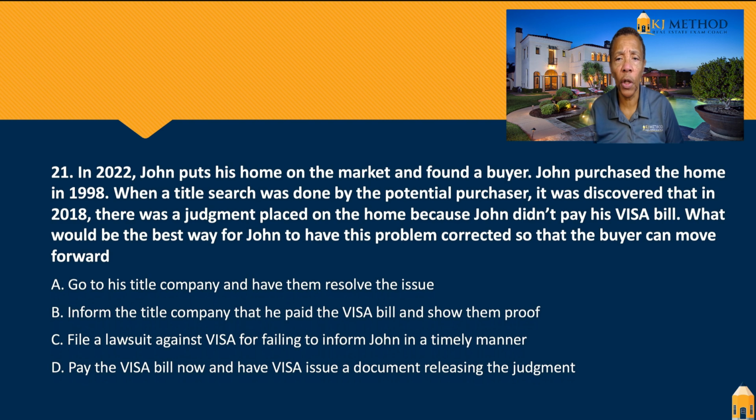The test question is already telling us that John did not pay the Visa bill. And so the best answer here would be for him to pay the Visa bill now and then have Visa issue a document essentially releasing the judgment on the property.